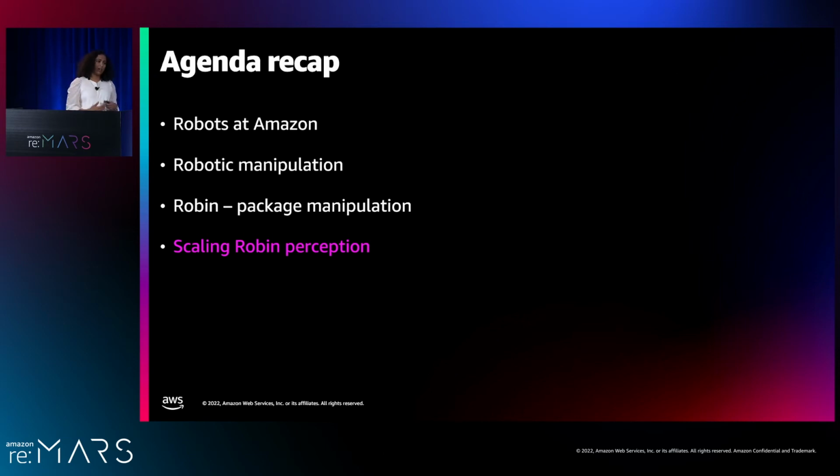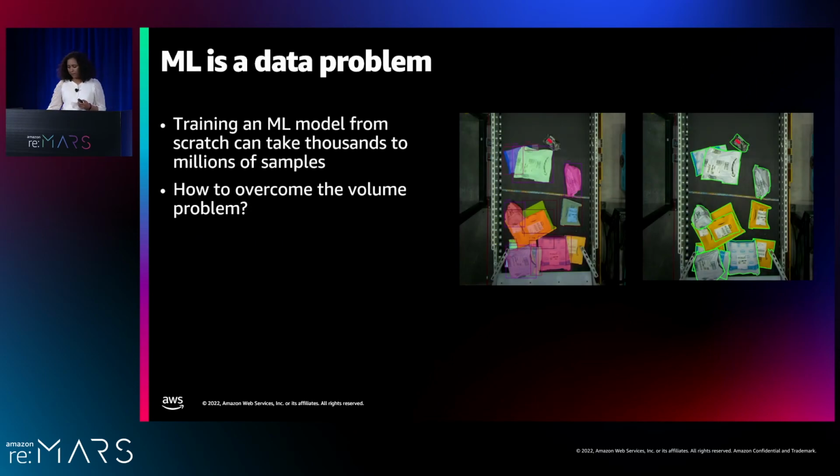Okay, so now we've talked about the perception systems, and both of these perception systems use ML models in them. Let's talk about how we scaled Robin perception.